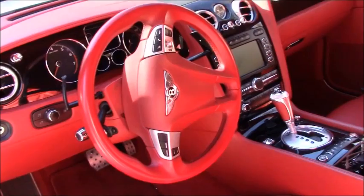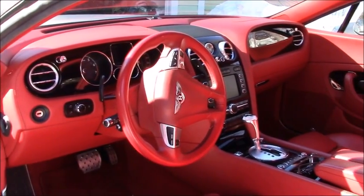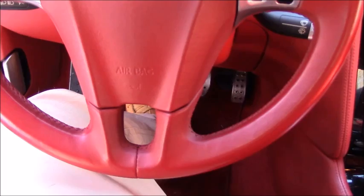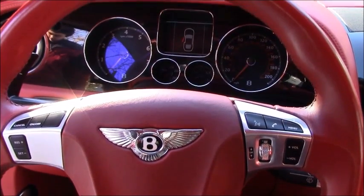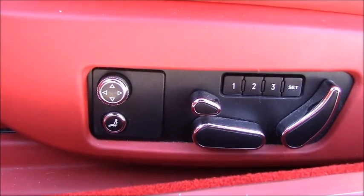Everything in the coupe is driver and passenger oriented, and it was definitely engineered to be one of the best interiors of 2010. The steering wheel is nice. It lacks that sporty quality that you'd expect from a supercar, and that's one downside to the coupe.